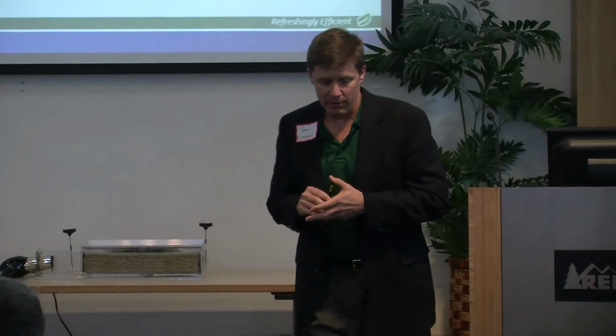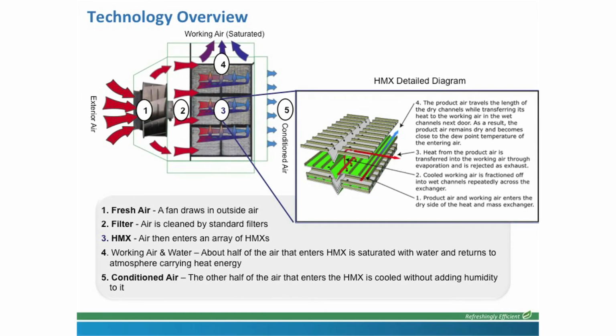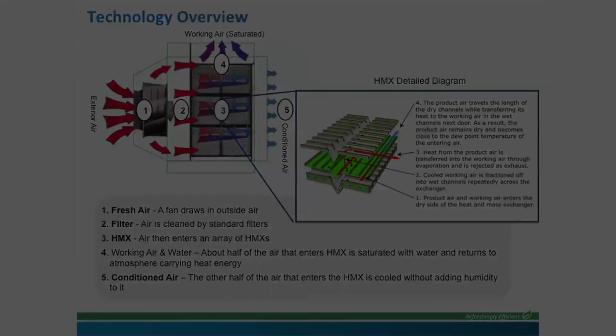Yeah. Here's an example of a full-size unit, about a 6-ton unit. Essentially, we see the same thing up there that we just saw. Air is brought in by an electronically commutated variable speed fan, very efficient. Air goes through a filter right there, comes into the heat and mass exchanger. The cool product air comes out the back, and the working air goes out the top. Install that wherever you need. You get that airflow for a very low energy cost.